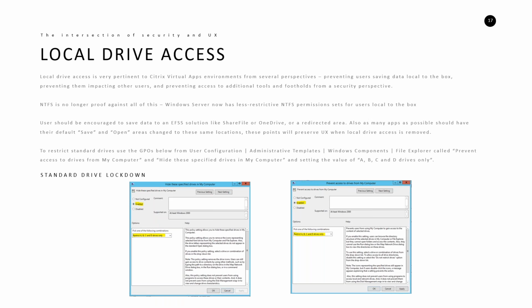So the first thing to deal with is your standard drive lockdown. This will be a regular GPO setting. You can hide the drives, hide access to the drives, and then restrict access to them. You can see the GPO settings up there. You can apply that to the user at logon. And then when they browse, they'll try and go to the C or the D drive and it will say access denied. All pretty good.